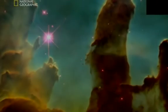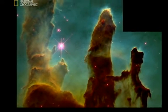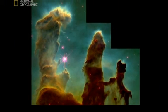This is Hubble's first picture of the Eagle Nebula, some 6,500 light-years away. It shows 3 gigantic pillars made of gas and dust. The tower on the left is about 4 light-years tall.